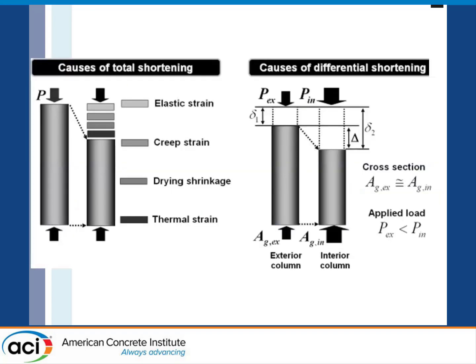And again, some more diagrams that show this concept of elastic strain, which is the top, creep strain, the second one, drying shrinkage, and then the third one at the bottom, which we'll talk about a little bit, is thermal strain. That is a movement that we find is actually a noticeable and important term for exposed concrete towers, where you might have the swing in temperature between winter and summer, and the building has to be able to basically ride through that. And more importantly, the cladding systems in that building have to ride through that. And then it causes differential shortening, same idea. Basically you've got an exterior column versus an interior column, similar areas, but different loads, so you're going to get different levels of shortening.